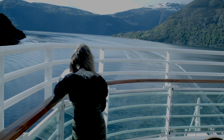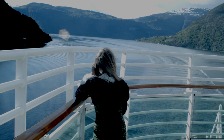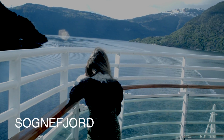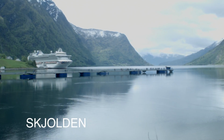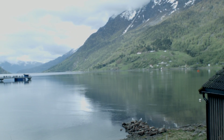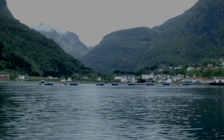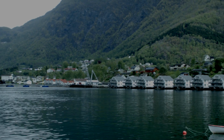We then set sail for a day and arrived early a day later to see the longest navigable fjord in the world, Sognefjord. Then, where the sea ends and the mountains begin, lies picturesque Skjolden with its own beach and pier. Then enjoy the calm. Otherwise, take a tour or plan ahead, because you could probably cycle or ski.